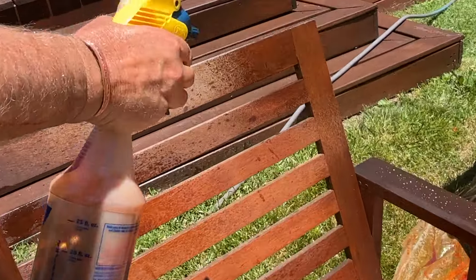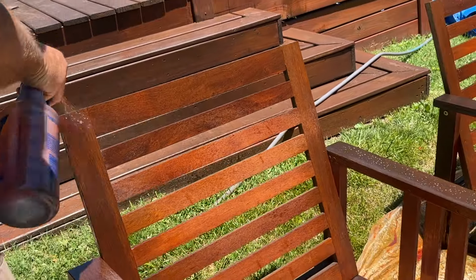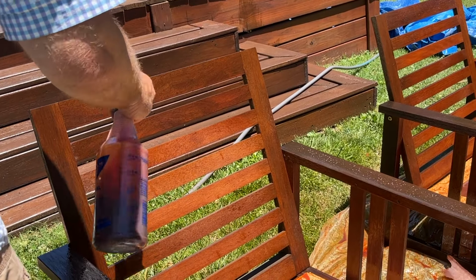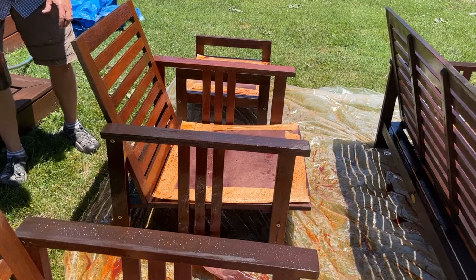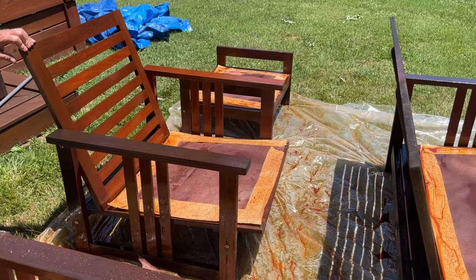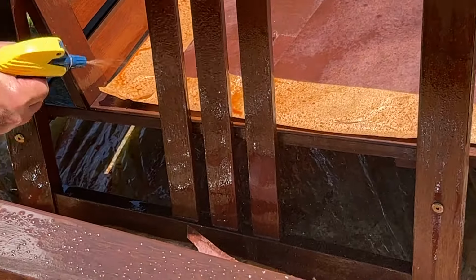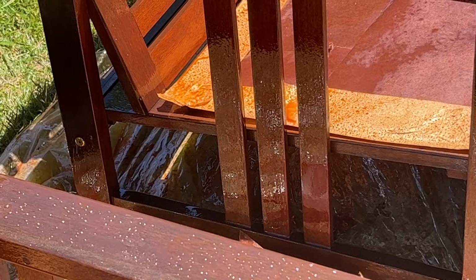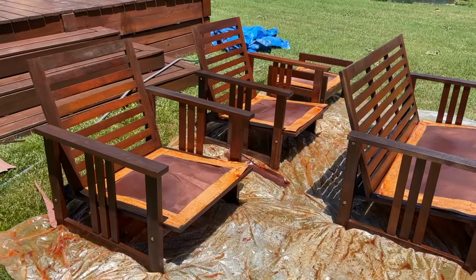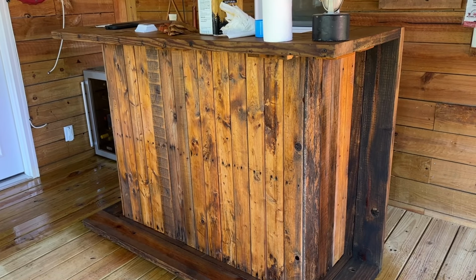So as I landscaped the never-ending landscaping, Gary was teak oiling the furniture. And literally, I was starting to feel a little worthless because he was definitely outworking me and winning this contest. Teak oil sprayed on with a sprayer. Amazing. That wood looks amazing.